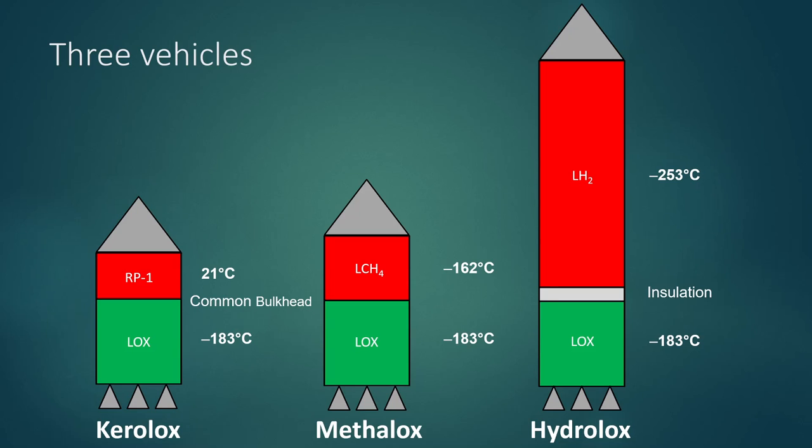In addition, because the liquid hydrogen is so cold, we need insulation on the outside of the tank. Here I've shown it all the way over the tank. We might insulate it that way. We might go thinner with the insulation over the LOX, or we just might go the same all the way across. So one of the things that happens in the Hydrolox design, you notice our tanks are bigger, so our tanks are heavier, and we have to have this extra gap, which makes our tanks taller, and we have to have insulation. And all of those affect the weight.